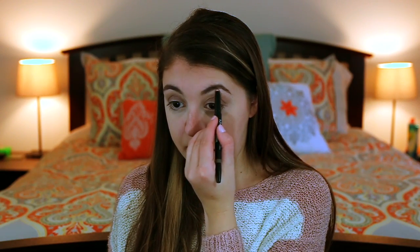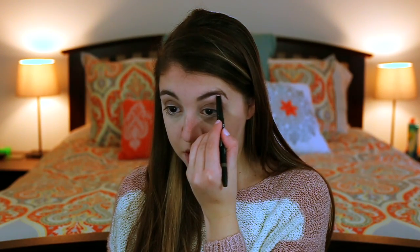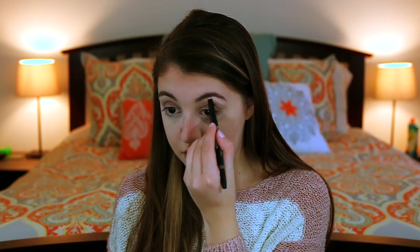And then this side is the highlighting side of it, and you're just supposed to put that right under your eyebrow. And then I'm gonna just stick this same highlight right in the inner corner of my eye.